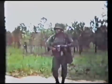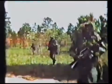A unit's best protection is afforded by the terrain. It is, therefore, absolutely essential that maximum use be made of cover and concealment at all times.